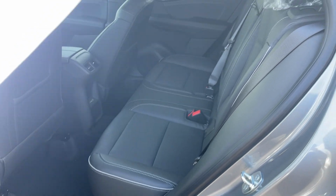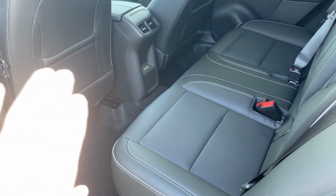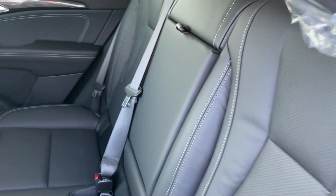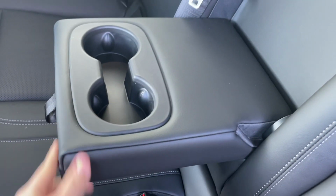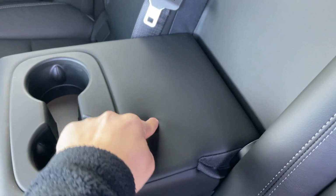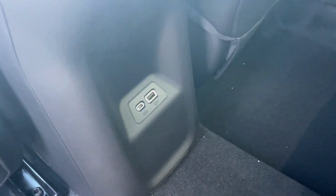And here is the back seats. Very good amount of leg room. Of course, this seat is pushed all the way, almost all the way to the front. And here is the armrest. It does have 2 cup holders, and this is very nice and soft. 2 AC vents here in the back, and they're going to be a USB and a USB-C.